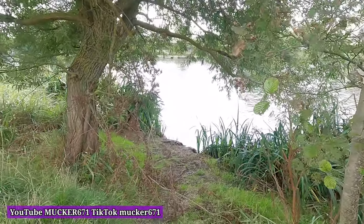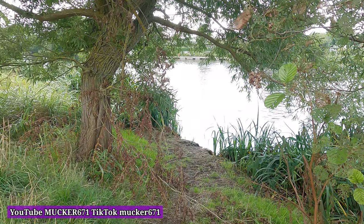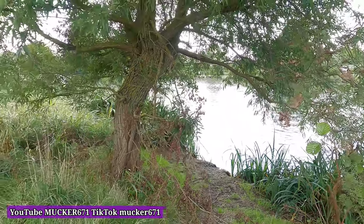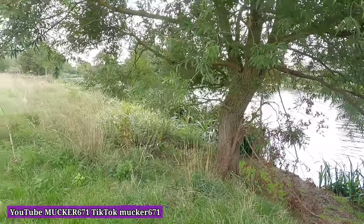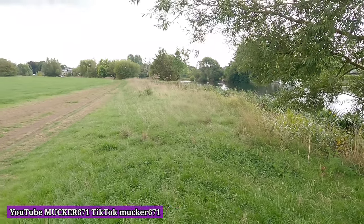Now a lot of these swims are quite shallow in front. They're like shallow sandbars. Being on the inside of a long, sweeping bend, it's picked up all the sand and silt in front, so it's quite shallow. Just put that in the back of your mind.